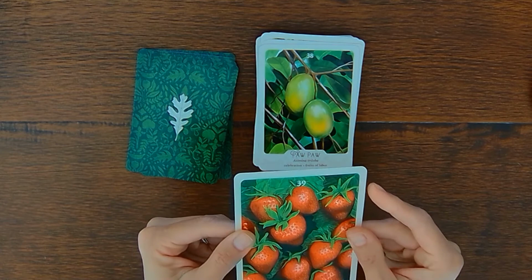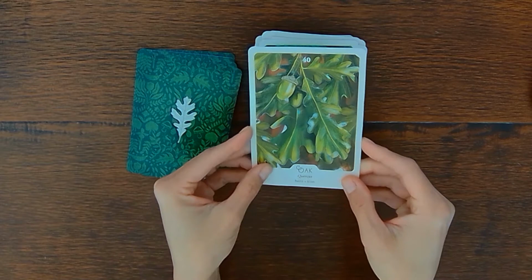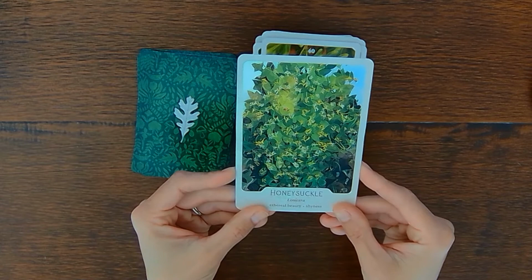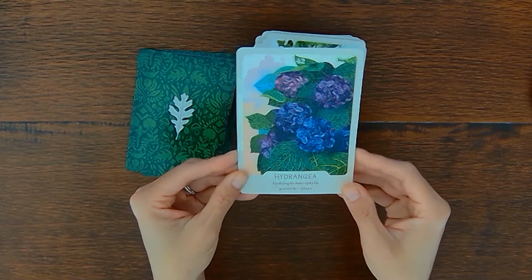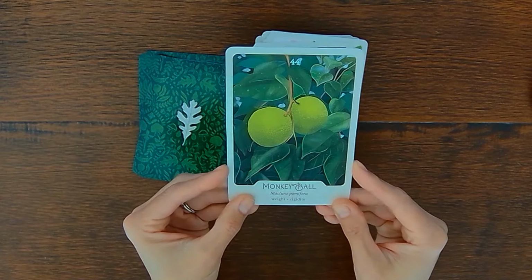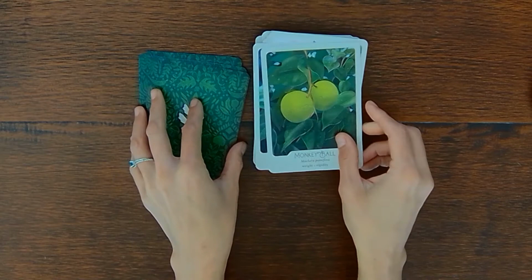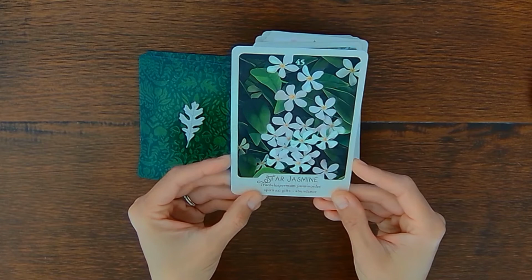Those look like a photo, but I think it's legitimately a painting. Oak, Quercus, hero, icon. Honeysuckle, Lonicera, ethereal beauty and shyness. Hydrangea macrophylla, gratitude, peace. Tobacco, Nicotiana, controversy, paradox. Monkey ball, Maclura pomifera, weight, rigidity. Star jasmine, Trachelospermum jasminoides, spiritual gifts, abundance. And now here's the expansion.